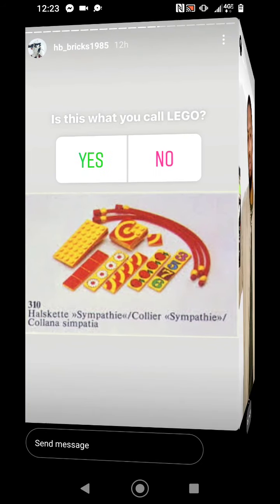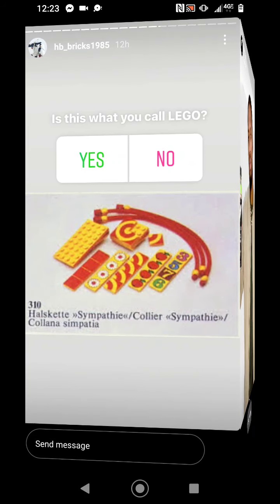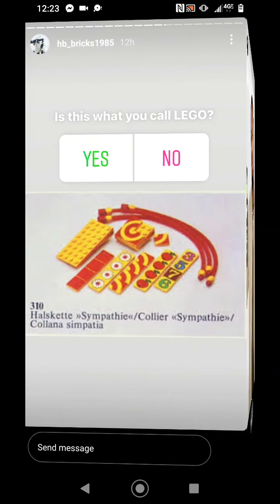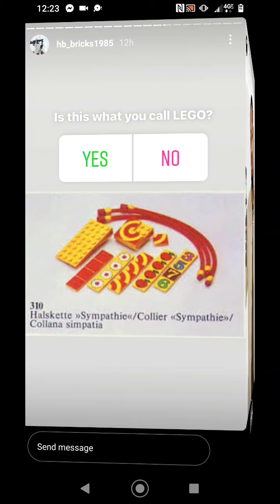Is this what you call Lego? This one is a little less familiar to me, but still, I think I've seen this in passing. And I don't know how to pronounce that, so I won't try. But this looks like an early form of Dots. I don't know exactly if that's the intent, but that's what it gives me right off the bat. It gives me the vibe of that. It is also system-based. Keep that in mind.